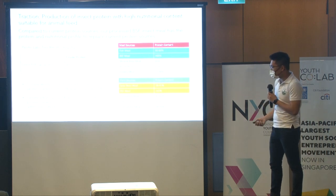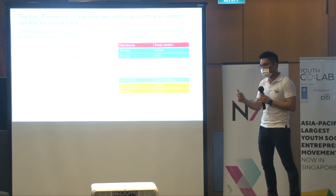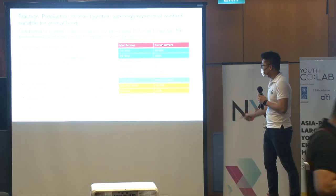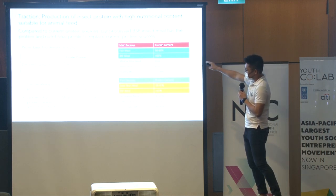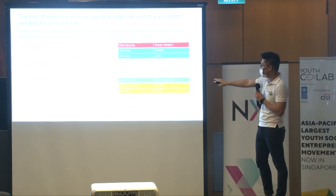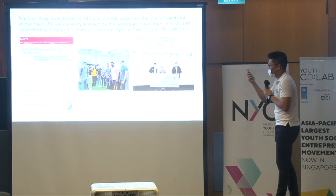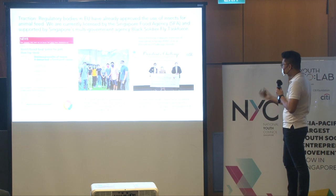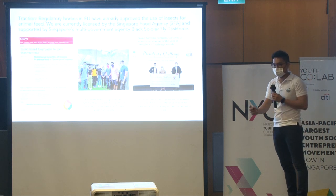And basically, we have tested it. We are producing at least 65% crude protein per 100 grams of larvae that you see right there. And this is actually much better than your, I would say, sources of protein right now, like fish meal and soybean. They are barely 60%, right? And of course, in terms of traction, regulatory bodies in the EU have already approved the use of insects for animal feed, in particular pet food.